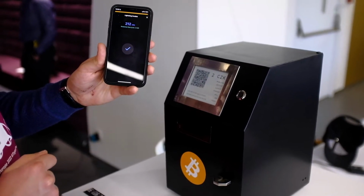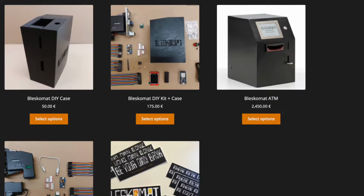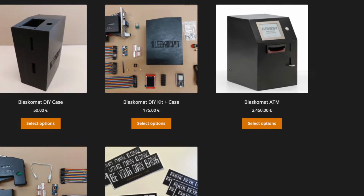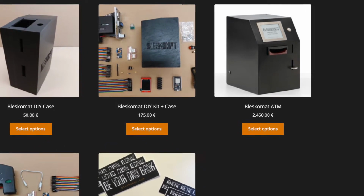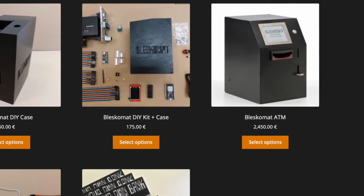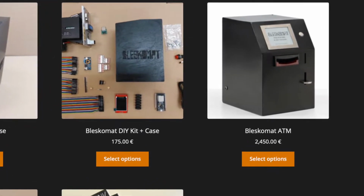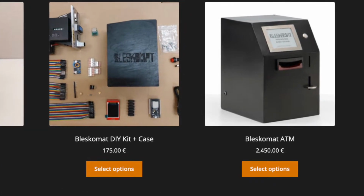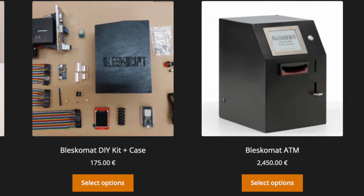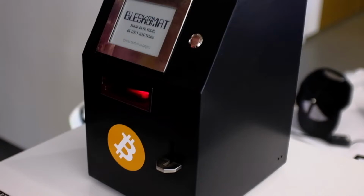Something else I want to know is, how did you come up with the name Bleskomat? Obviously, it comes from bankomat, which is the name of a cash machine in some countries. But what does Blesko mean? So we started this project in the Czech Republic, and Blesk means lightning in Czech. Because it's focused on the Lightning Network, we found this was an interesting name. Mat, because it's an automat, no? It's a Bleskomat. We've been asking people around, and it sounds kind of okay for most people. So this is the reason.